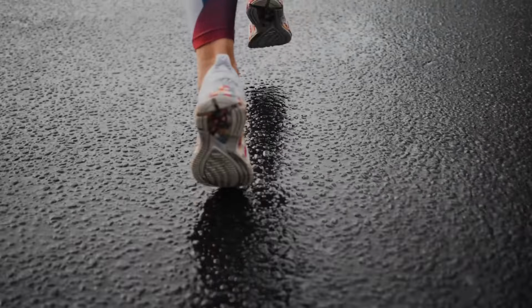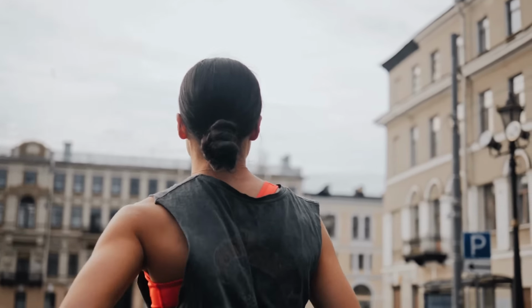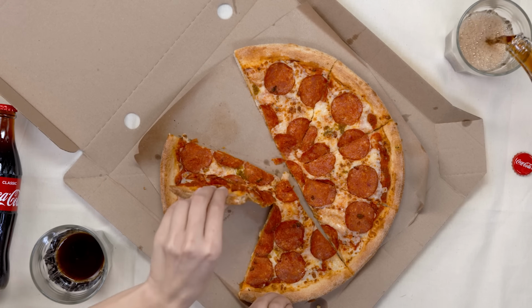You can't outrun a poor diet. When it comes to losing weight, if that is your goal, and it may just be getting fit, but if you're trying to lose weight, it's 80% what you eat and only 20% what you do. So that's where that phrase comes from. You can work out and run and do all these things like crazy 7 days a week, but if your diet is crap, you're not going to lose the weight.